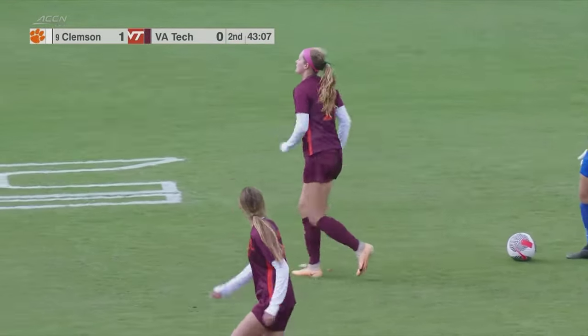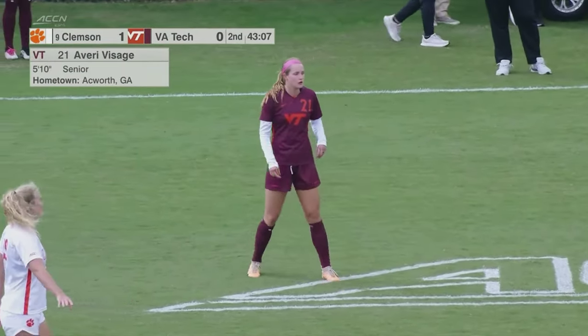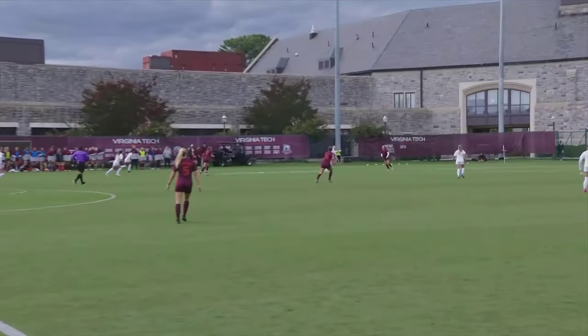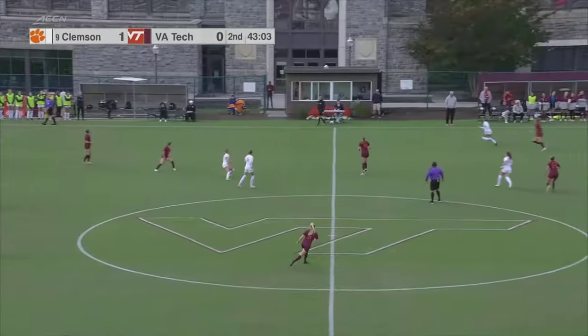And Visage, imagine that some of these injuries sting a little bit more as the temperature continues to drop. It's been such a physical game with 16 fouls in the first half.